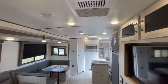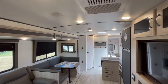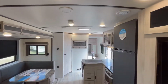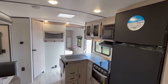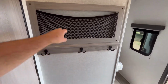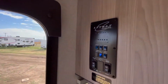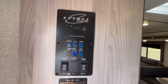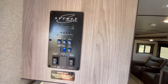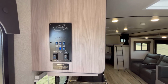You can also see they use a ton of lights in here, which is always a good thing. It really does not feel dark and depressing in this trailer at all, combined with the aggressive lighting package and the lighter wood colors. Really like these coat hooks over here too, and then of course the cargo netting there, just, you know, for some trip flyers or things like that. Lastly, before we get to the kitchen, you've got your slide out and awning controls, lighting controls, your water pump, water heater controls, and your tank monitoring panel. So it's really easy to find everything, and it's up where the littles can't get to it. So I really do like that.